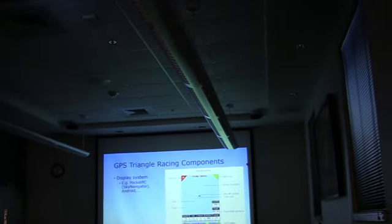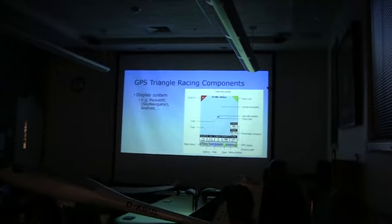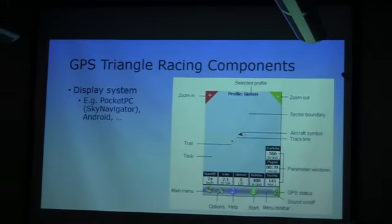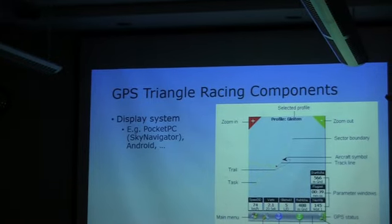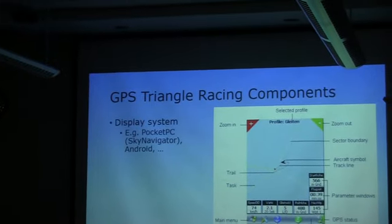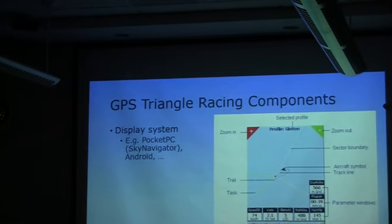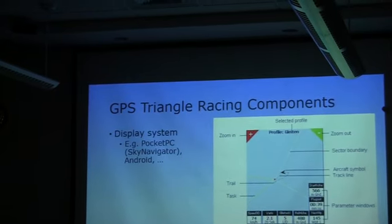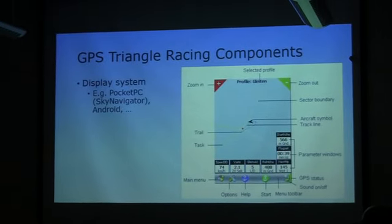So I grabbed this off of a manual from one of the popular navigation systems called Sky Navigator. So it gives you a little sense. It's showing you the corner of the triangle. The triangle is actually off to the left, and the corner is the red dot. And the little dotted line is supposed to represent the airplane flying around the outside of the red dot to make the turn, the left turn around that edge of the triangle.